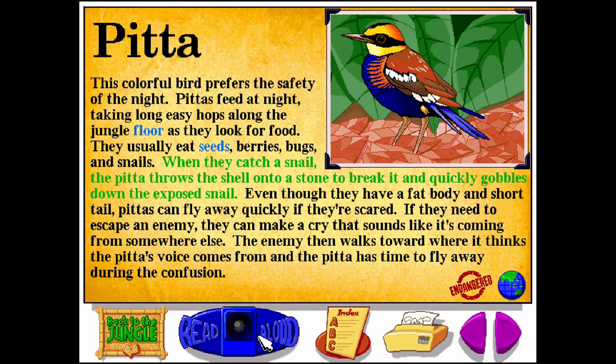the exposed snail. Even though they have a fat body and short tail, pittas can fly away quickly if they're scared. If they need to escape an enemy, they can make a cry that sounds like it's coming from somewhere else. The enemy then walks toward where it thinks the pitta's voice comes from, and the pitta has time to fly away during the confusion.